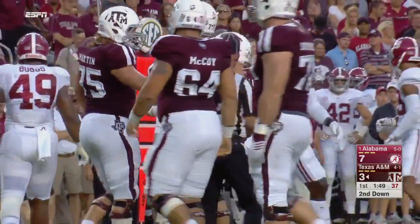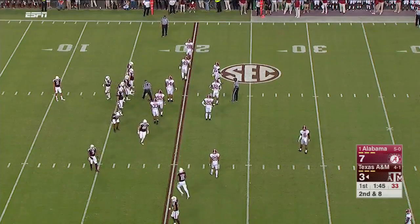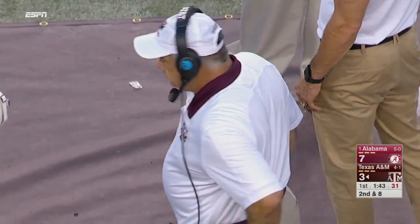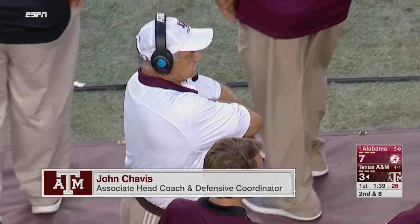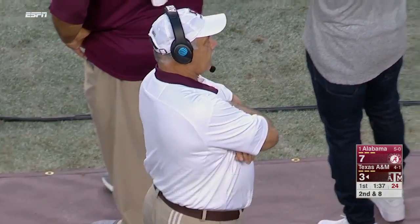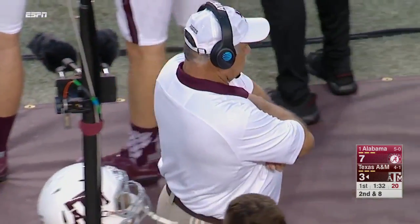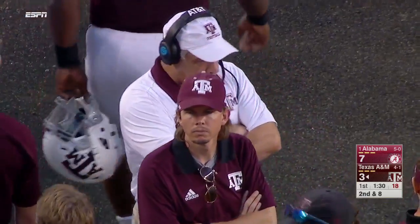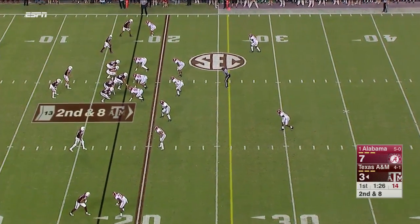I just want to go back to this quick point. A&M's defense has great numbers in a lot of things, but the one number that is ugly is 32 explosive plays of 10 yards or more. And John Chavis said, we cannot give up that many explosive plays. Other than that one play, they've been outstanding, but you cannot do that to the number 1 team in the country. You can't give them free plays like that 75-yard touchdown.